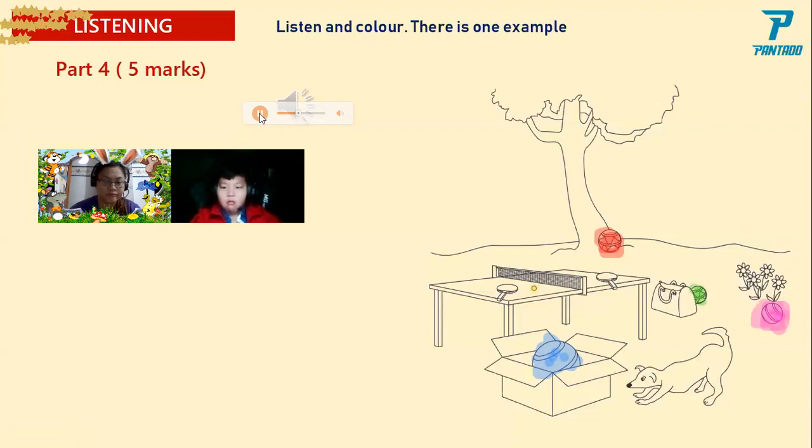Five. Can you see the dog? Yes. Draw a ball next to the dog. Sorry? Draw a ball next to the dog and then colour it purple.